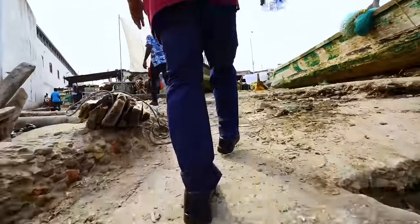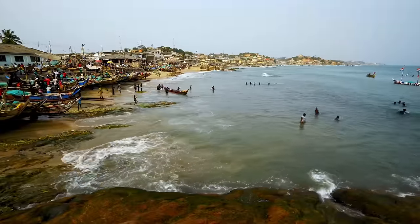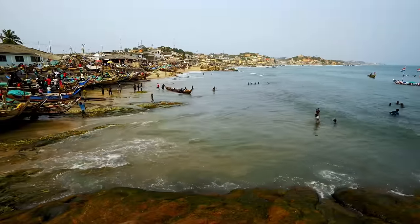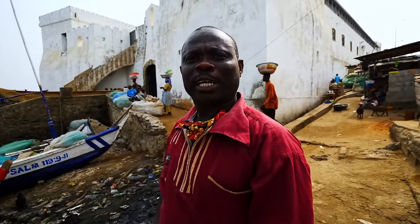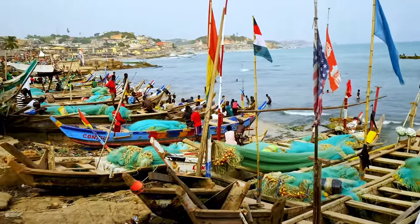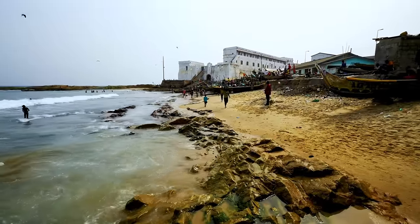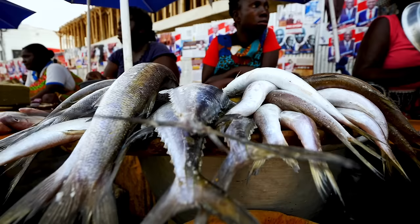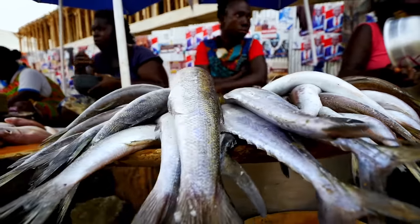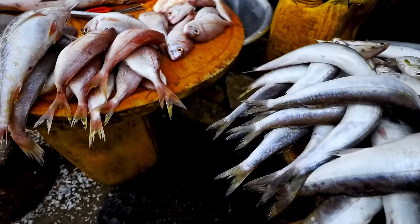Wow, look at this thing. Incredible, it's amazing. There's the whole area. How many people here are fishermen, like the whole town? About 98% of the population over here are engaged in fishing related activities. Wow. Either fishermen or fishmongers, because the men will go and bring out the fish, give it to the women, to the market and sell. So the local economy is fishing. Fishing, entirely. That's it, entirely.